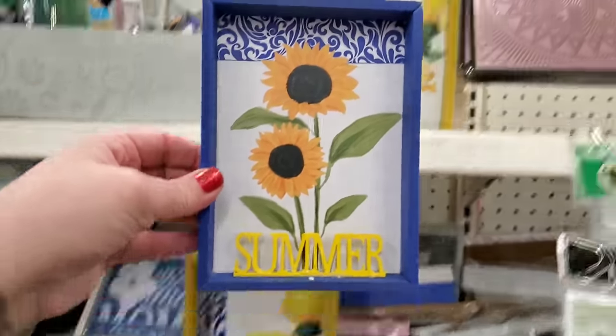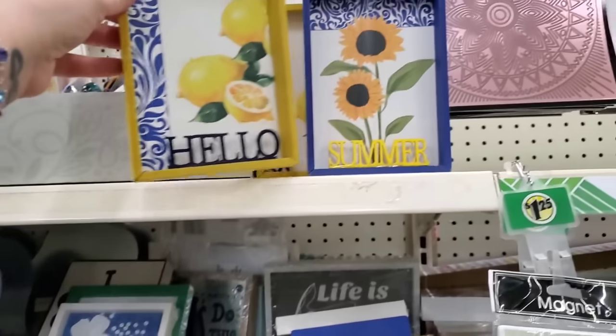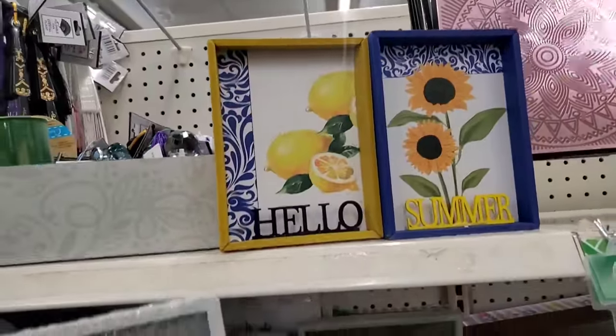I actually love this sign so much. Super duper cute. Remember this one, guys? The lemon one that says hello, and then together they say hello summer. But most people didn't buy the both of them. You either buy one or the other. I just love the lemons in that. It's so pretty. Life is better at the lake.